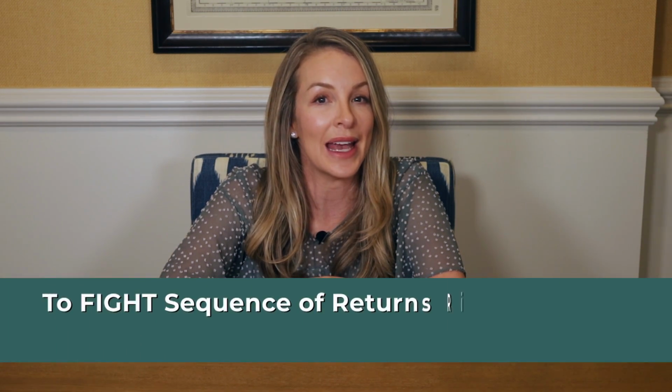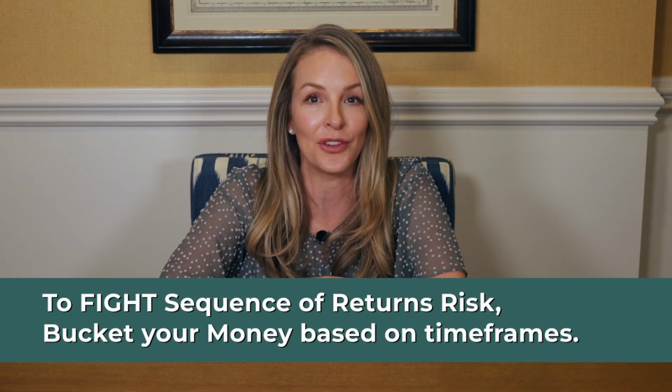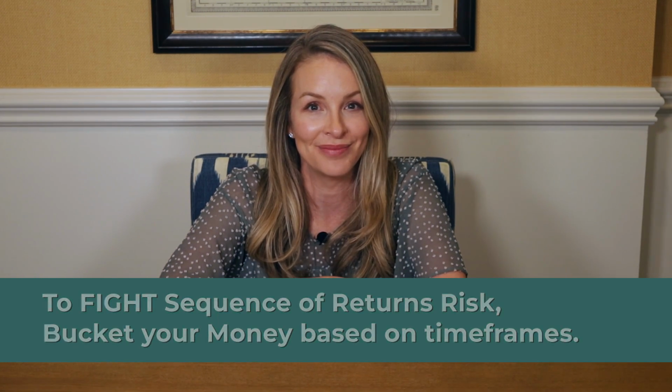When you tap into your portfolio as it's losing value at the beginning of your retirement, your chances of running out of money over 20 years is significantly higher than someone with the same amount of money in withdrawals that experienced a bullish first few years of retirement. Because no one can control the sequence of returns of the stock market, it's crucial that you segment or bucket your money based on your income needs over different time frames. This way, your lifestyle is always protected.